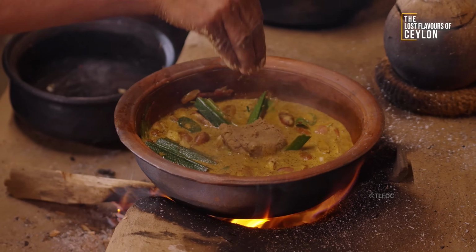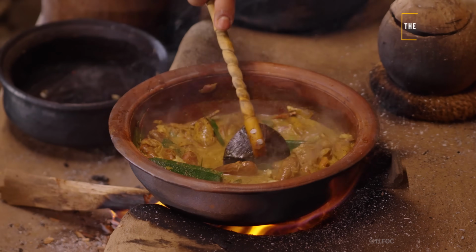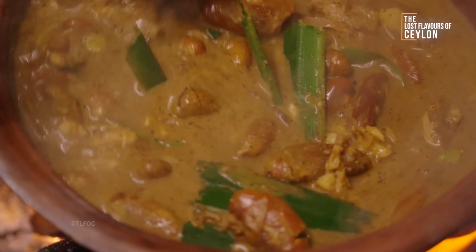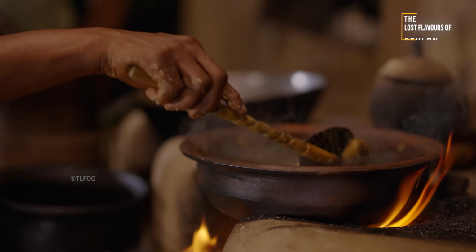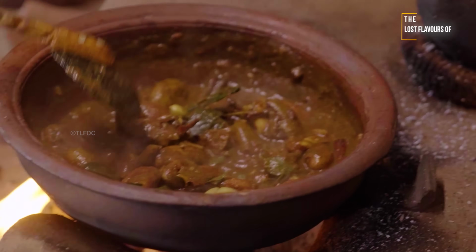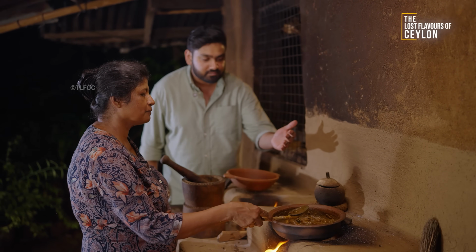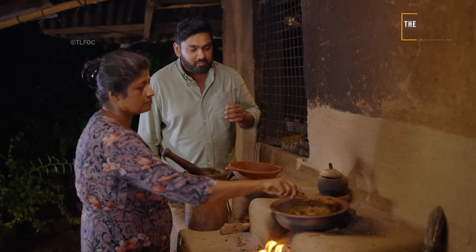This paste thickens the curry and adds a deep, nutty richness. The result is a dish with dark caramelized hues and bold, smoky flavors. This is a nutritional powerhouse, Chef Sudheera explains. Rich in protein, vegan, and deeply satisfying. It's a testament to how Sri Lankan cuisine elevates even the simplest ingredients into something extraordinary.